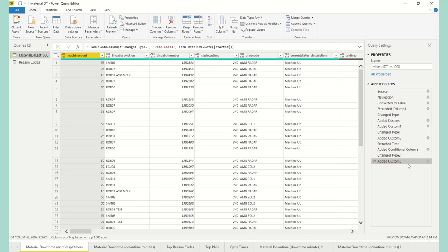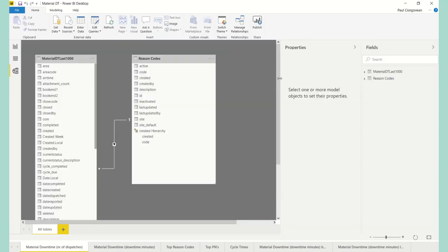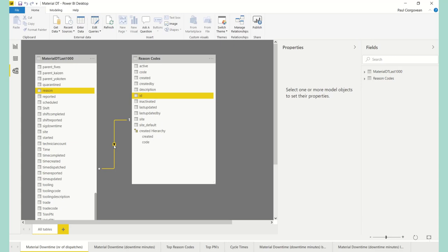So if I hit refresh tomorrow, it's going to go back and get the last 1,000 dispatches. It's going to apply all these steps, and we're going to end up with a data set that looks exactly like the one that I expect. And for the reason codes, because reason codes is a different API call, I am pulling all those reason codes in a different table. There is a relationship set up here, which is very typical of a database setup, where you link the reason in the list of dispatches with the reason code ID so that you can get the description of the reason code and so on. So that's the database background that helps produce this.